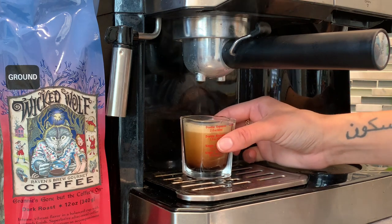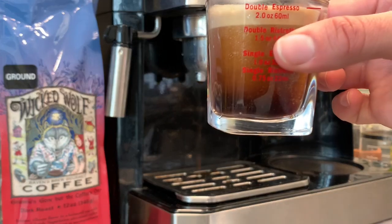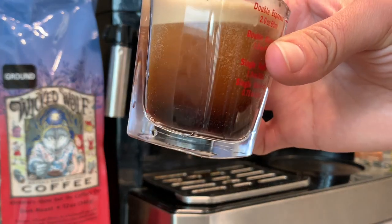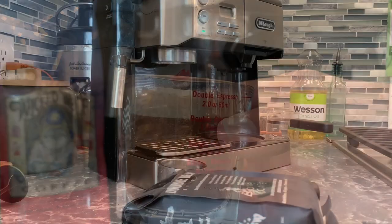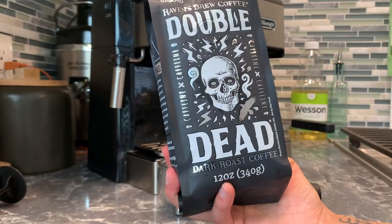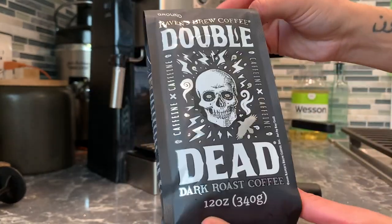Perfect. Boop. Look at that gorgeous color. Beautiful. And last but not least, we are going to try the Double Dead. I have a feeling this one's gonna be my favorite.